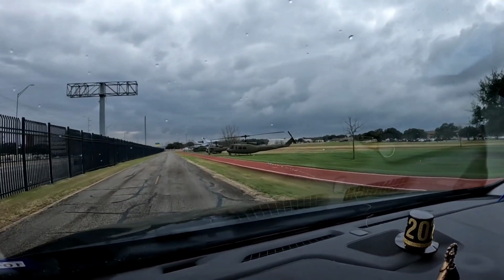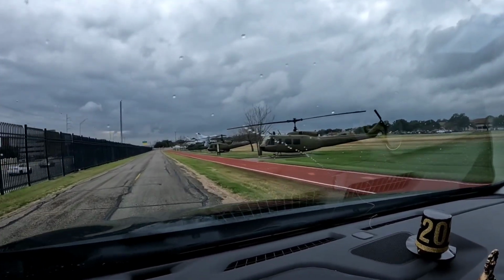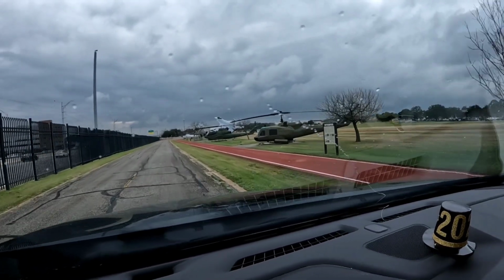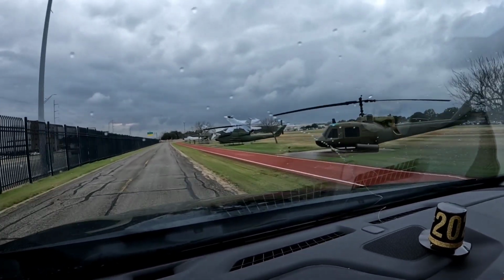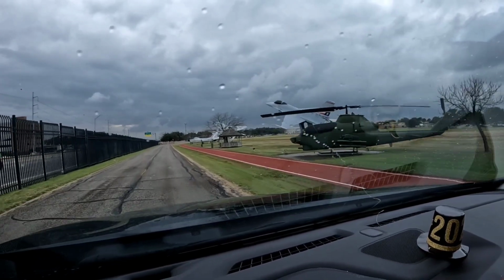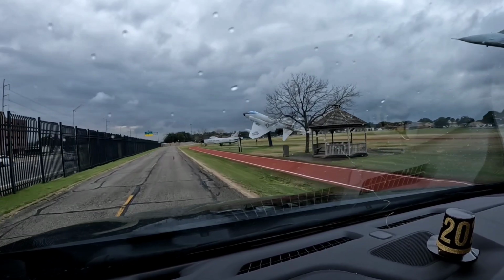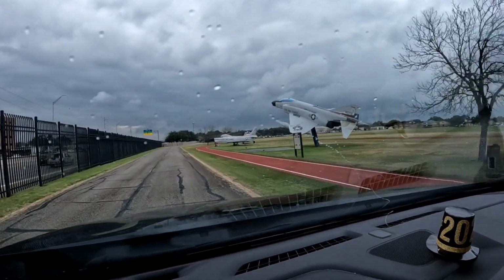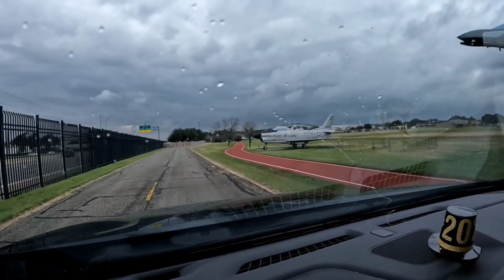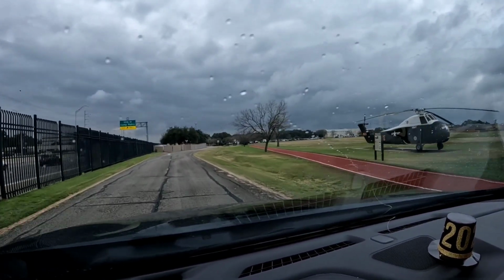Alright, we're going by their helicopters they have here that they've used in the past. Again, the weather's getting dark out here. So you see some of the Air Cobra gunship there. They're Texas Air National Guard, U.S. Air Force. And then their old U.S. Army helicopter there.